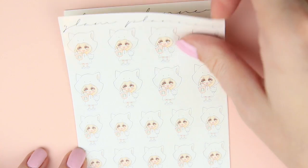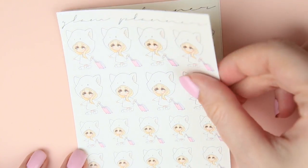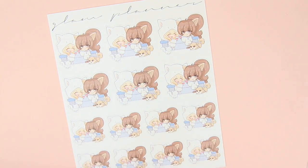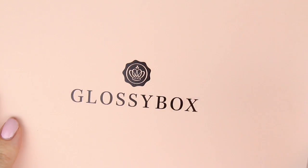Then you have Coffee and you have pulling a suitcase, like for leaving for travel trips. And then Bubble Bath Teeny and Girls Night where she is with Bippity. And this was inspired by my sister Blair and her little dog. So yeah, that's Girls Night. I have these on a glossy box because I needed to get it up closer to the camera.